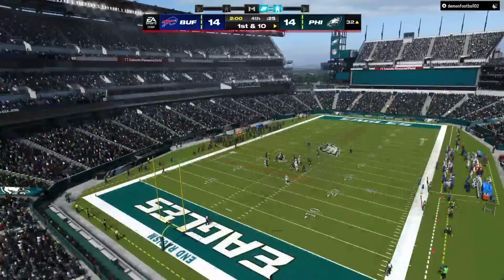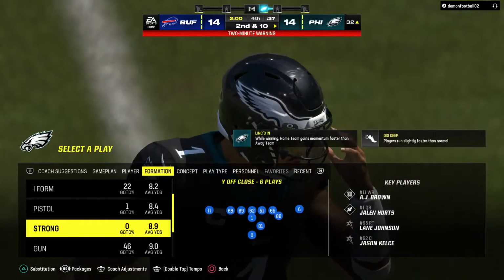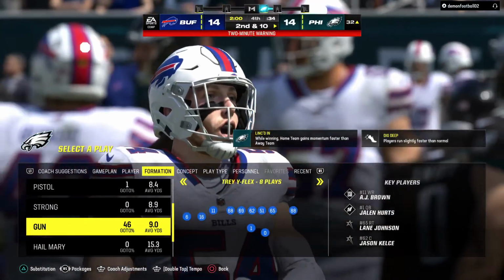Now a give, right side Swift. And he will be stopped here for no gain, and that is going to take us to the 2-minute warning.